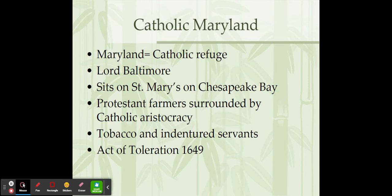Now, as far as Maryland is concerned, there is a focus of some religious tolerance. And in 1649, Maryland created the Act of Toleration. Sometimes it's called the Toleration Act, to grant religious tolerance to all Christians, aka all Protestants and all Catholics.